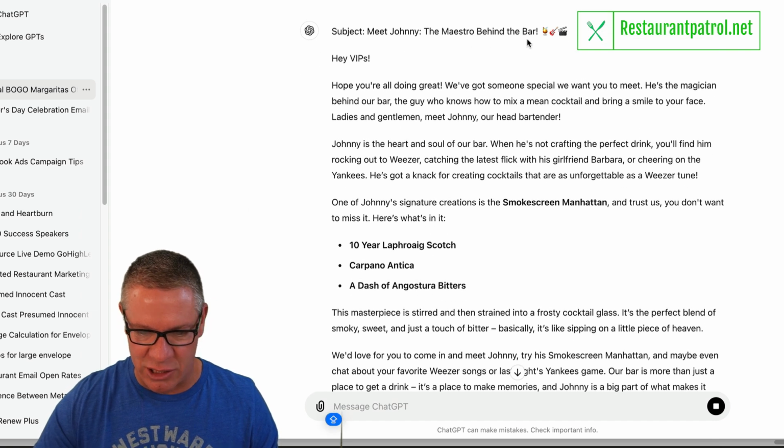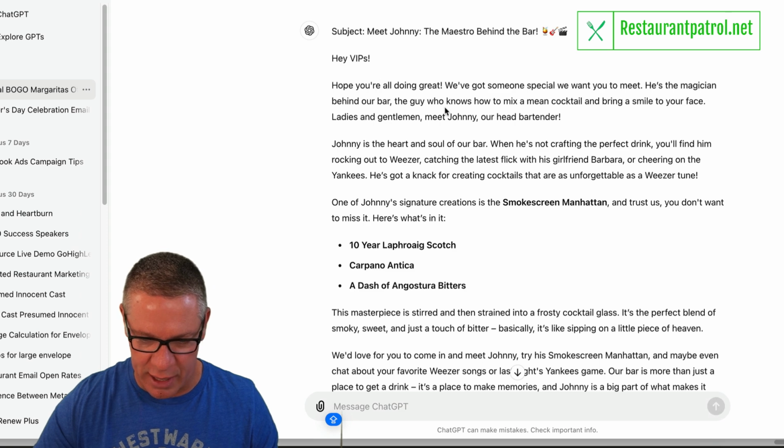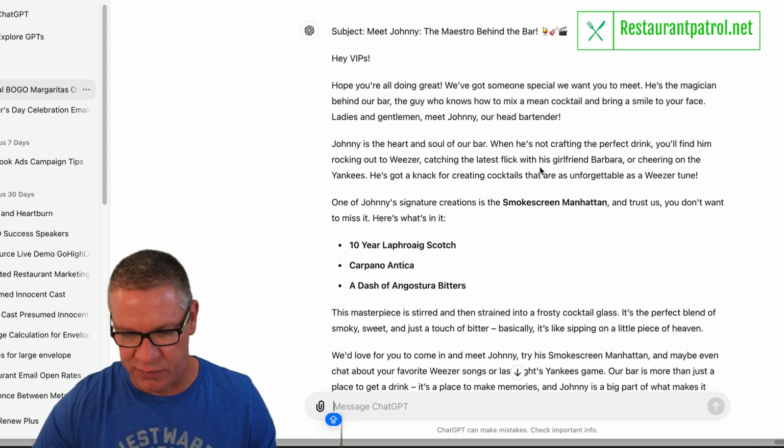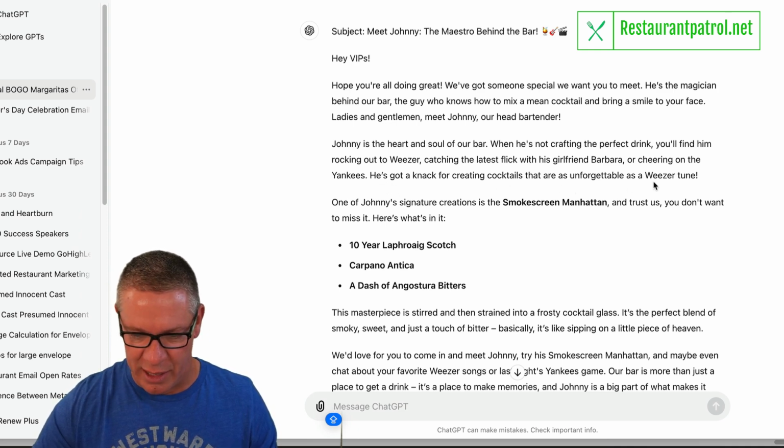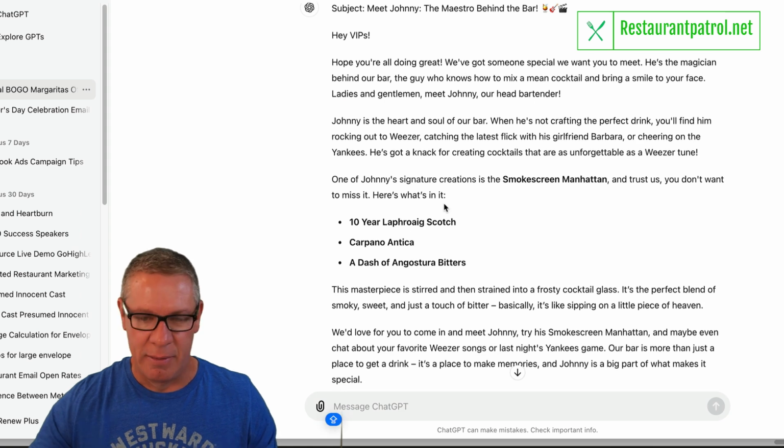Meet Johnny, the maestro behind the bar. Hey, VIPs, hope you're doing great. Ladies and gentlemen, meet our Johnny, our head bartender. He's the heart and soul of the bar. When he's not crafting the perfect drink, you'll find him rocking out to Weezer, catching the latest flick with his girlfriend Barbara, or cheering on the Yankees. He's got a knack for creating cocktails that are as unforgettable as a Weezer tune.